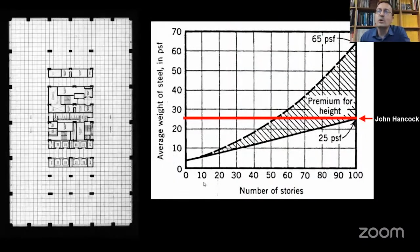But the really important part in this story is that I could kind of tell through this graph. This is a graph of the number of stories as you go up in a building, and the average amount of material, in this case steel, per built area. So you have some minimum amount for the floor framing, right? And you add more floors, but they're all the same, right? The floor framing between the columns stays the same. Then you have the columns, and as you add more stories, the columns actually do have to increase. And so you're adding a little bit more material because you have bigger and bigger columns.